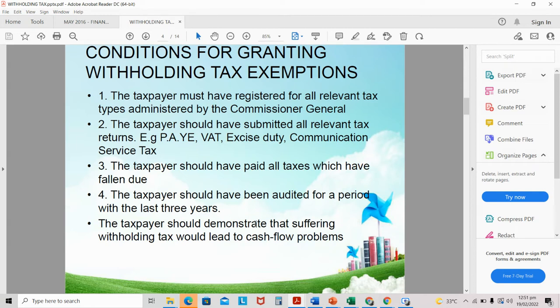So maybe if you are having liquidity issues and your customers withhold payment to you, it will affect your cash flows. Now you have to let GRA know that this is the situation you are facing. I have cash flow problems, and if my customers withhold part of my income, it will affect my cash flow. So you have to demonstrate that to GRA.